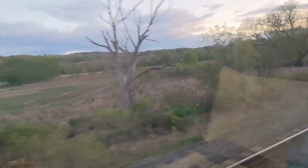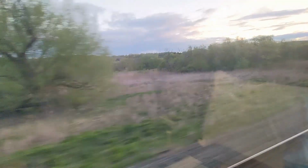Anyway, it's getting sundown here, so I don't know how much more footage I'll be able to grab, but we had left Schenectady while I was eating dinner, so we went through that station. And while I was eating dinner, I overheard from one of the conductors that there may be an issue in Syracuse, which can cause a delay. Not too sure. They were not very specific about it.